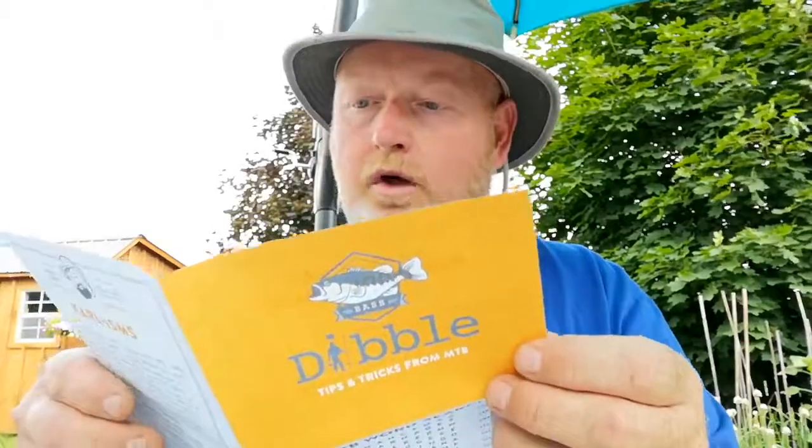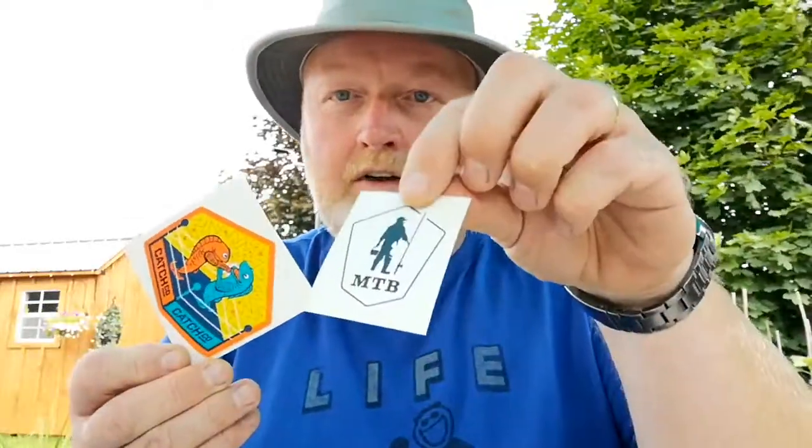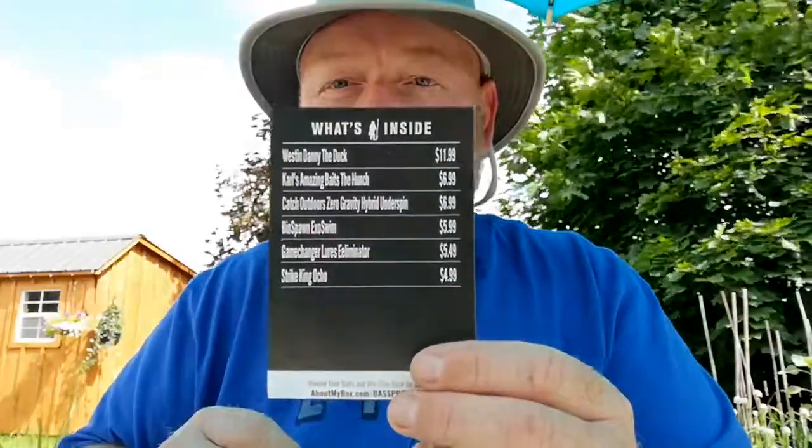Is it ethical to fish for bedding bass? Square bill crankbaits. Oh, word search. When I'm bored, I'm sitting out there not catching any fish, give me something to do. What else we get here? We've got a couple of stickers, MTB, Catch Company. That's kind of cool. Have to find somewhere to put these stickers. I'm going to get a collection of them. And what's inside? It's a list of all the baits that are included, names, the values. So let's get started here.